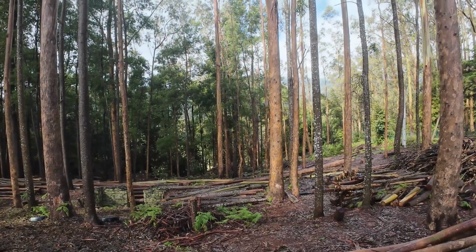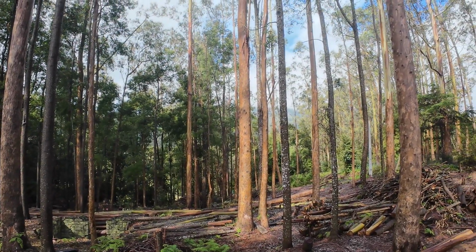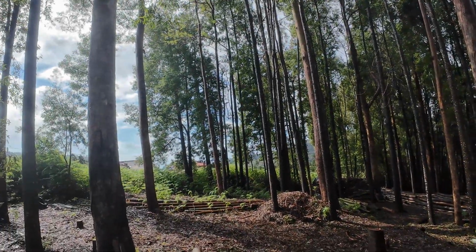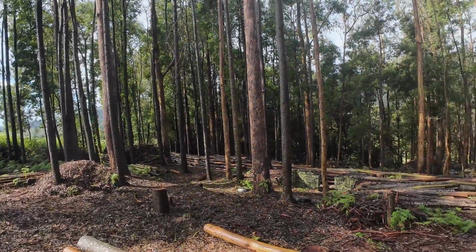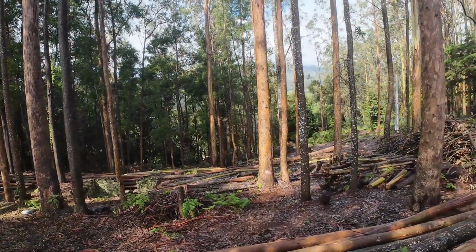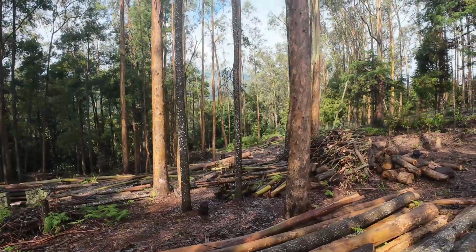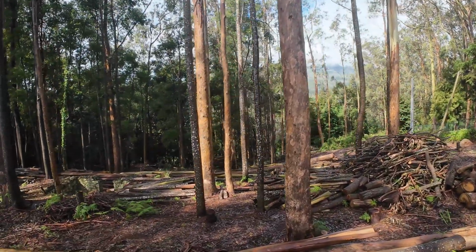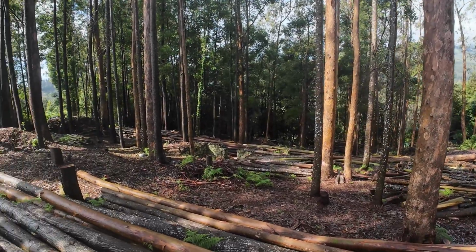And so some of these big ones have got to be 40 meters tall, maybe a bit more. And yeah, knowing which direction to drop them is a little bit difficult at the minute, but opening up the canopy and opening up the space around may give us a bit of a better direction in which to drop them and how to deal with them.